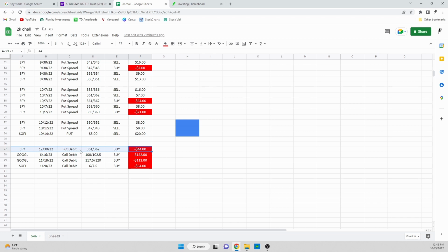And this one was a put debit spread. So basically it's betting that the market would go down. And then we do have these call debit spreads on. This Google one has really hurt us. The market kind of spiked up. We thought it was going to keep rising up. And, you know, it was at the 117.5 and 20 strikes. And overall, Google's dropped all the way down below $100.